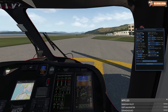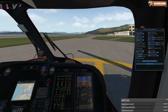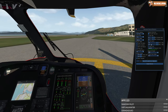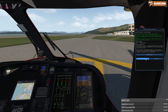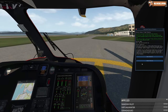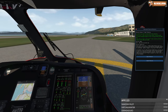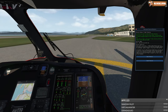So we want this one, it's going to be X-ray, echo, golf, 0433. Oh, I got it, bro, I got it! Well, I see what it is. It is at Loch Gilphead. Nice. Near Port Ann, actually.